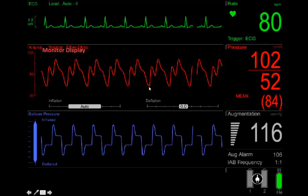If you just switch off the balloon, this pressure will go higher, because you will not have the benefit of the balloon. When the balloon deflates at the end of the diastole, it causes something like a negative pressure, so it will decrease the afterload. As long as this 52 diastolic pressure goes lower, it is in benefit of decreasing the afterload in the heart.